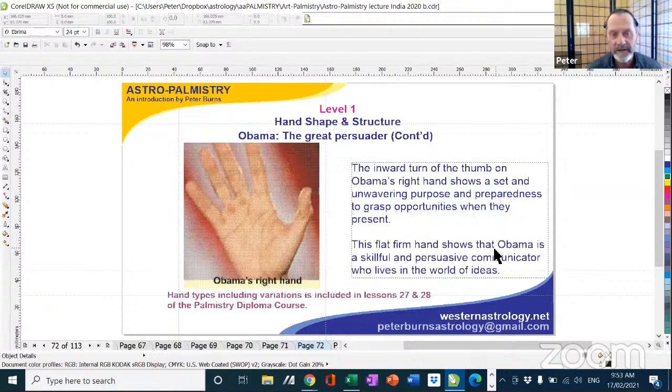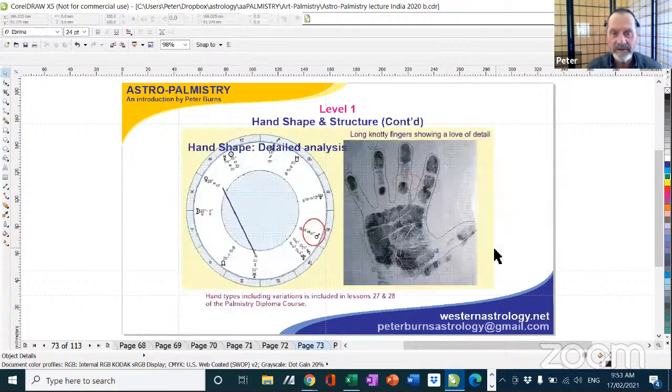What's different about his hand, that's actually his right hand taken at a long distance photo, of course, is the way the thumb kicks in, which is unusual. It shows the capacity to grasp opportunities when they present themselves. So, a very interesting man.